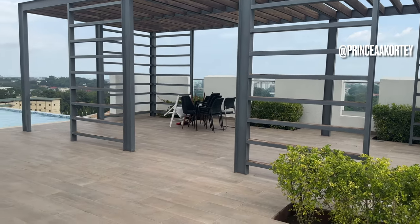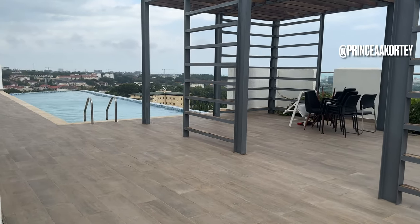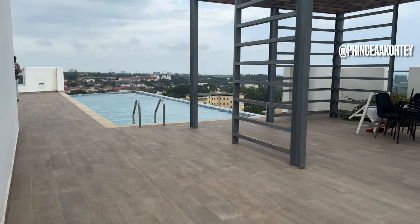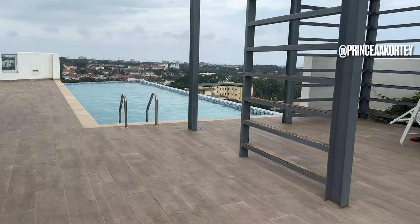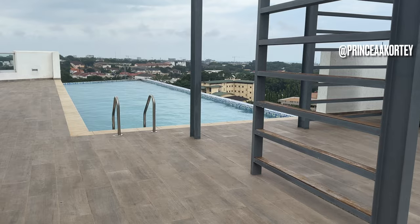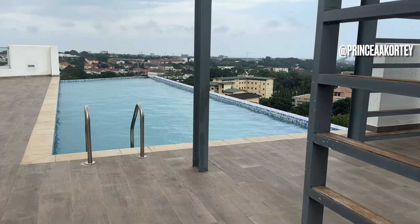Whether you are sipping a refreshing cocktail or simply floating in the tranquil waters, the rooftop infinity pool provides an unforgettable and invigorating experience that captures the essence of both urban life and luxurious leisure.